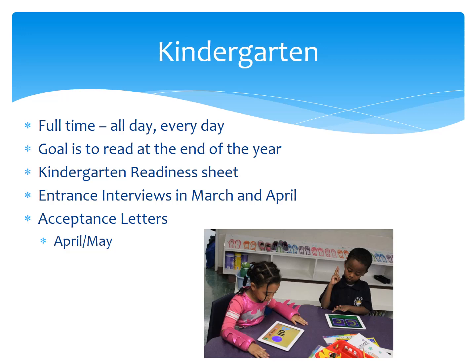When you get interviewed for kindergarten, for any new students coming in, we do have a readiness sheet that helps you for the next couple of months before school starts to get a little bit more ready for kindergarten and our expectations.